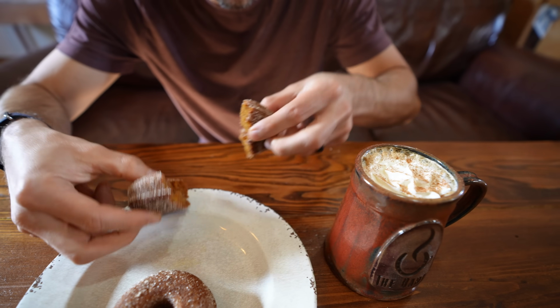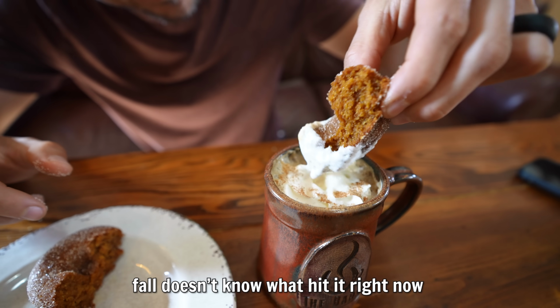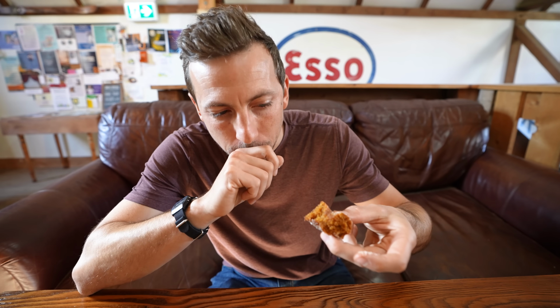Take the donut, dip it in the pumpkin spice. Fall doesn't know what hit it right now. That's right. Oh. That was all whipped cream. But it's so dang good. Oh man. They're so cakey.